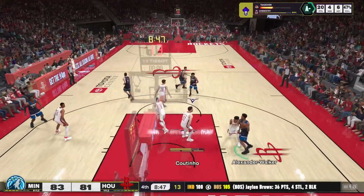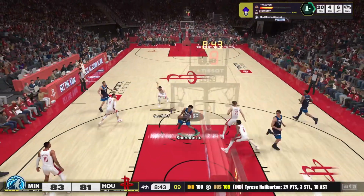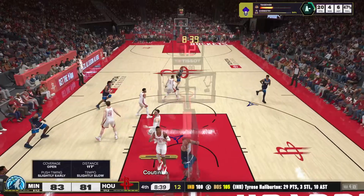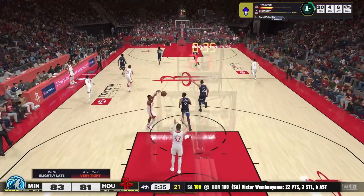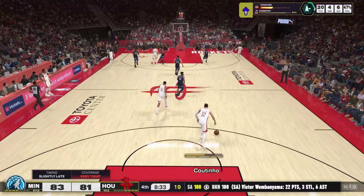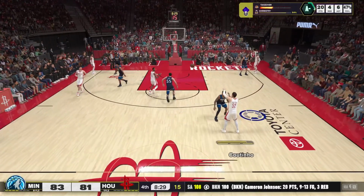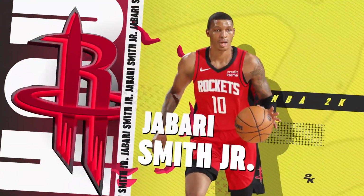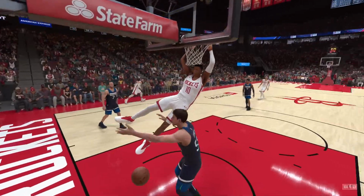On the wing, Alexander Walker. Green covering. From 12 feet. Here's Garza. That shot, no good. Ooh, excellent D there from Smith. And here's MP. He'll bring it up for the Rockets. 2-point game. Ooh, the dunk by Smith. Yeah, what an athlete Smith is. Excellent at rising up to punch it home.